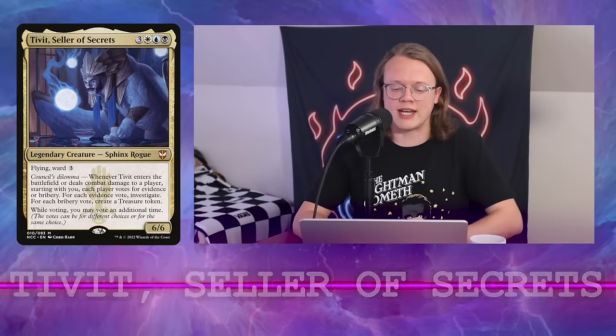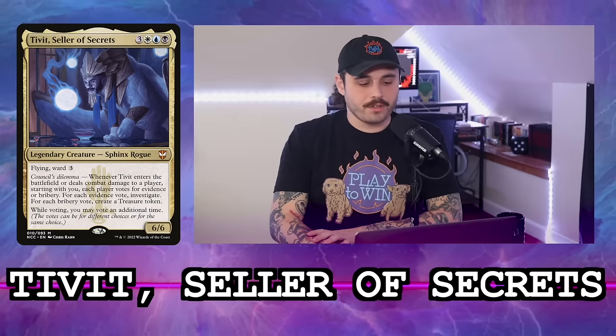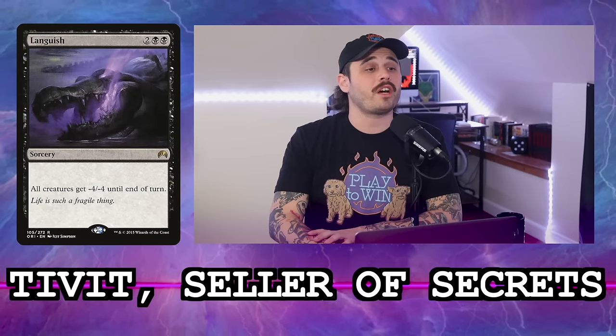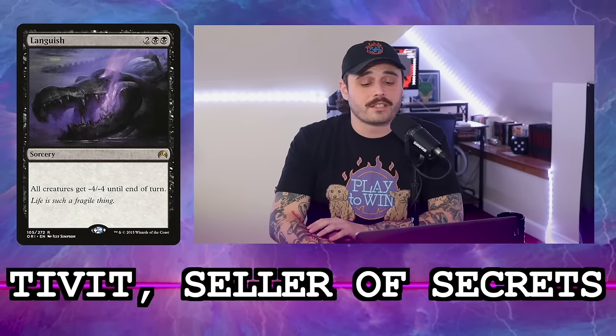I mainly just wanted to ask what you think of this list, because you still have Tivit together. I still do, technically, yes. This one seems pretty stock. Some notable includes, I think, are Languish, which is a sweeper that doesn't kill your commander, which I really like. It gives -4/-4 to everything, which does kill a lot.